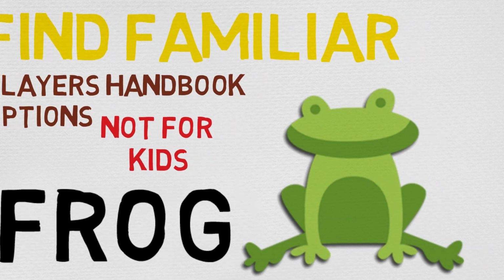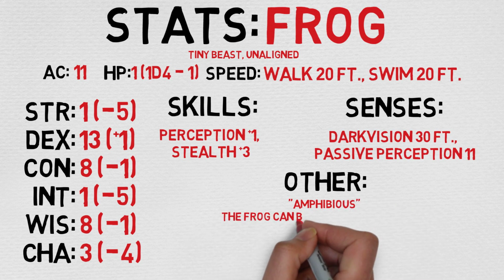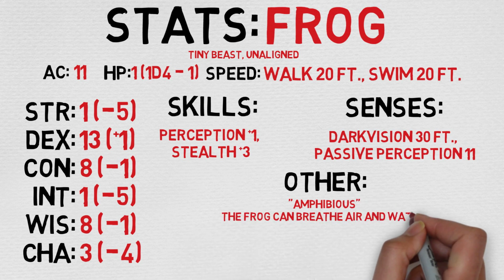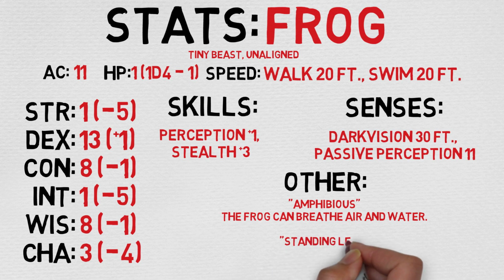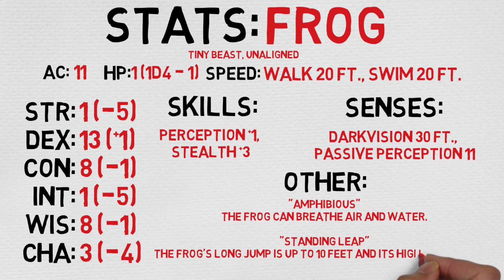Anyways, let's move on to the stats here. It has an AC of 11, one hit point calculated by a d4 minus 1. I'd roll that. Why not? See what you can get. Two different speeds, a 20-foot walk speed and a 20-foot swim speed. So very similar to the crab.